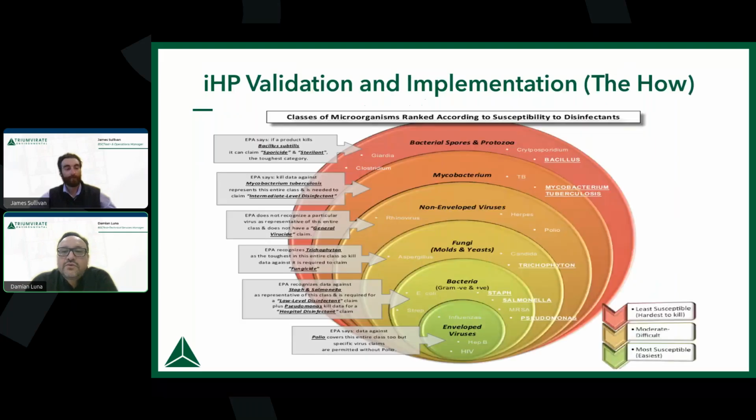Next slide, please. All right, so this slide's very noisy. It's very noisy, I get it, but I had to include it. As you can see, it goes from the green, which is going to be the easiest to kill, to the red, which is going to be the hardest to kill. So that's really what we're looking at there.